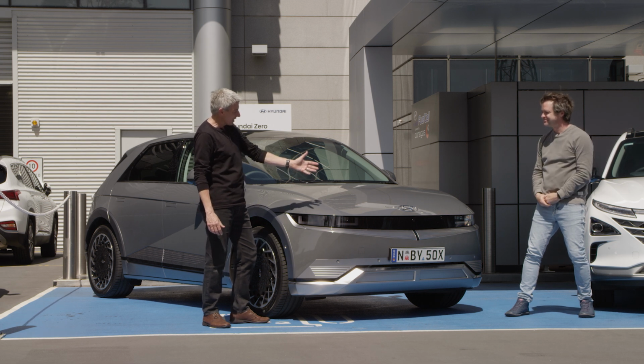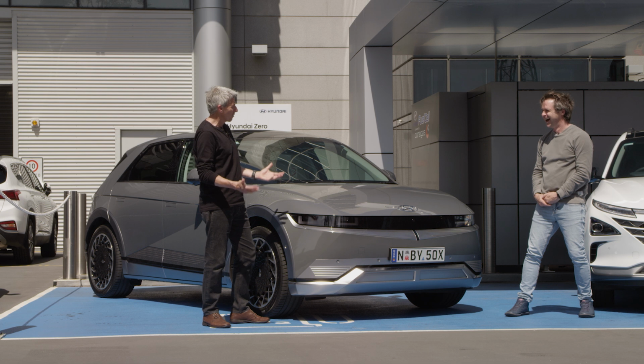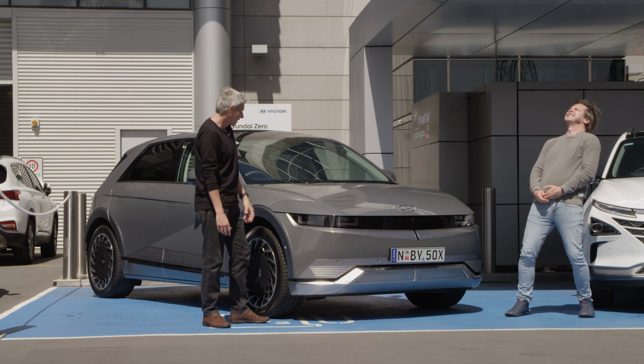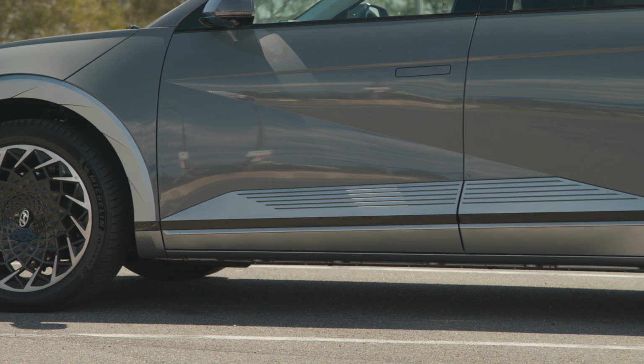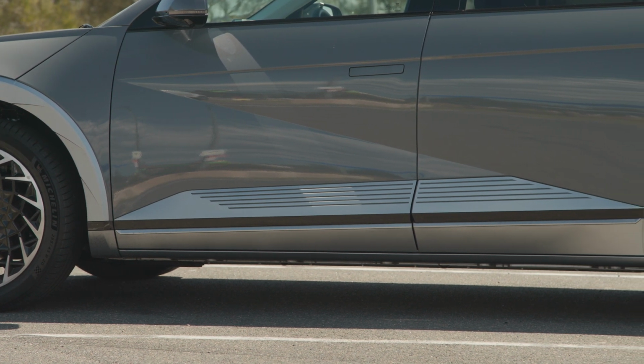Yeah, in terms of pixelated LED lighting front and rear, kind of sort of 1970s Atari maybe. Yes. But look at this metalwork. It's just so sharp. It's metal origami. Yep. You've got creases, folds everywhere.